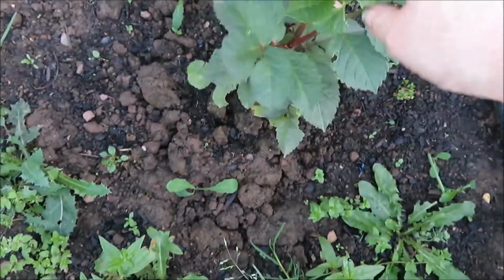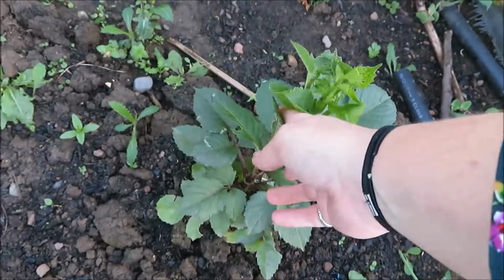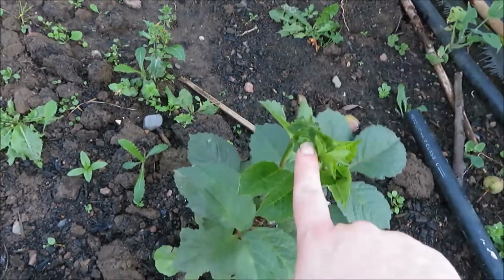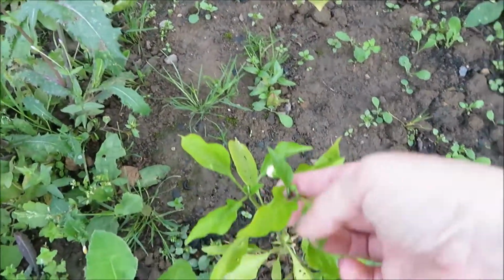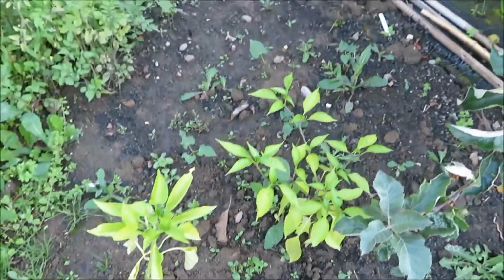This is a little dahlia that Louise sent to me. I think this one's Wizard of Oz. It hasn't grown as well as the other cuttings because I left it in a pot for too long. But it's coming along now, it looks great. And these are some outdoor peppers that don't look great, but they were left in a pot and I thought I'll just chuck them in.